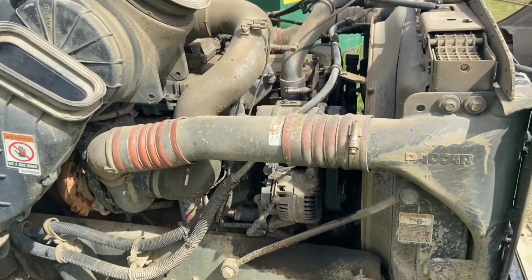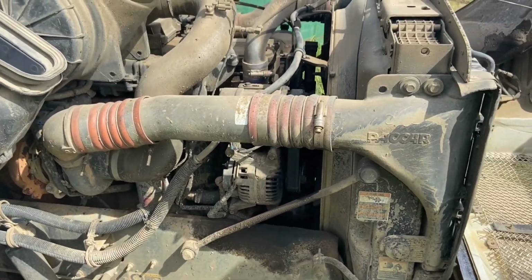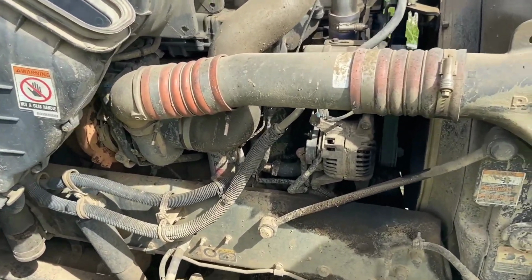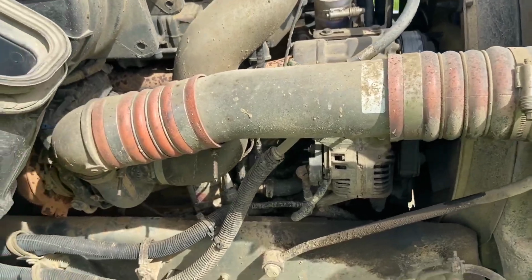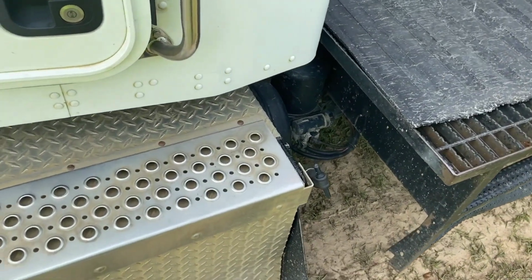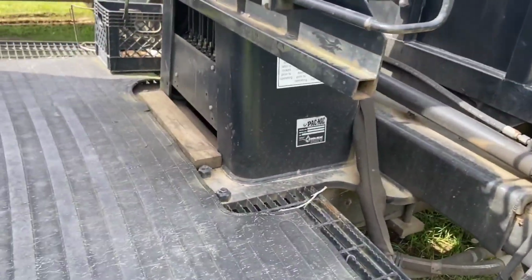What you really want to remember, the key to remember, is those phrases that I was saying. Not bent, not broken, no cuts, no breaks in hoses and wires. All these different little things you have to go through and name. And when you get the book, you'll see what you have to name and what you don't have to name. You want to make sure that your mirrors are clean and free of debris. Steps, make sure they're free and clear of debris. They're not bent, they're not broken, they're still attached.